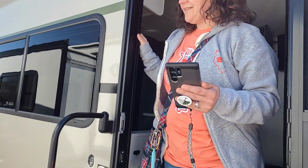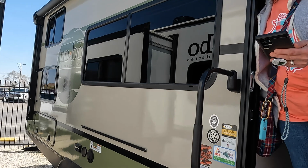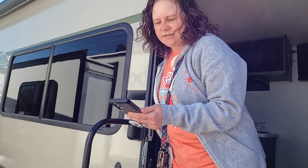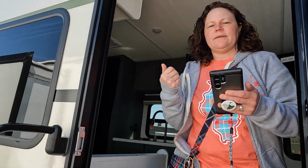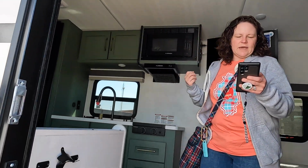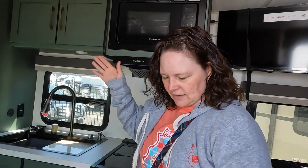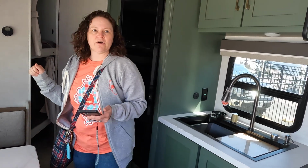Hey guys, I actually kind of love this particular model line. This is a Nobo by Forest River. This is a 2025 19 series, the NB 19.3 floor plan. So come on, step in here. This is a 24'8" exterior length, and it's got a dry weight of almost 4,500 pounds.